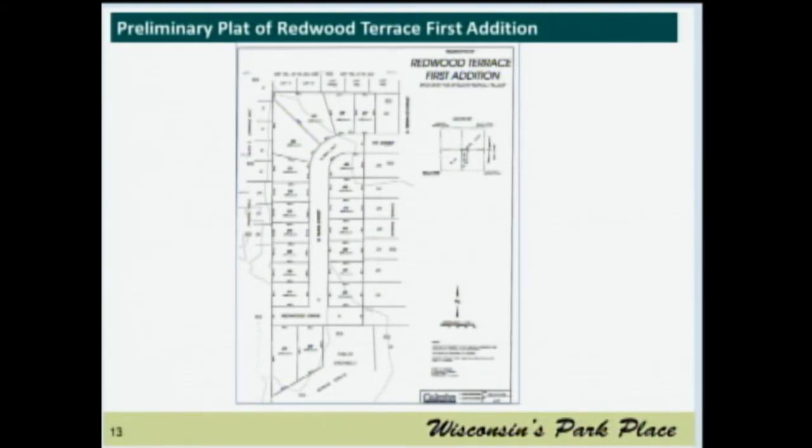The staff report also recommends standard conditions related to the establishment of easements, sidewalk construction, grading and drainage plan for the plat, and a memorandum of understanding executed between the city and the developer to provide for public improvements and special assessments associated with the proposed plat. The Planning Division recommends that the Plan Commission approve the preliminary plat subject to the conditions noted in the staff report, and I'd be happy to answer any questions.